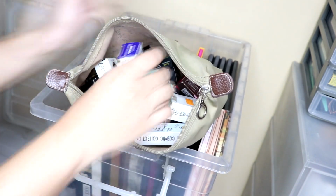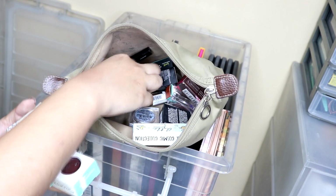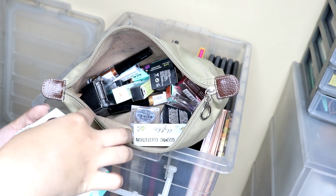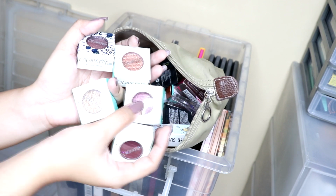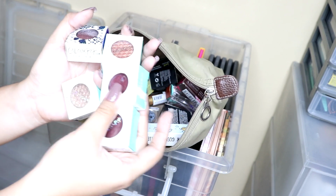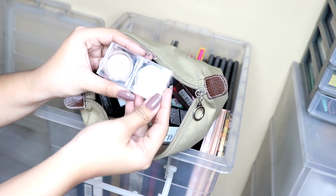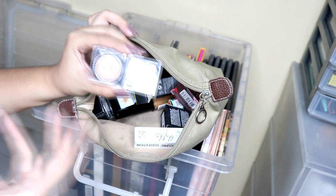So, I have here 5 shades from the ColourPop Super Shock Shadows. And nabili ko to sa Instagram and nakalimutan ko na kung anong online shop yon, but I got this just to try out. So, I have 5 shades right here. Next, I also have here yung favorite glitter eyeshadows ko from Skin Food. I love using this kapag gusto ko lang ng simple eye look.